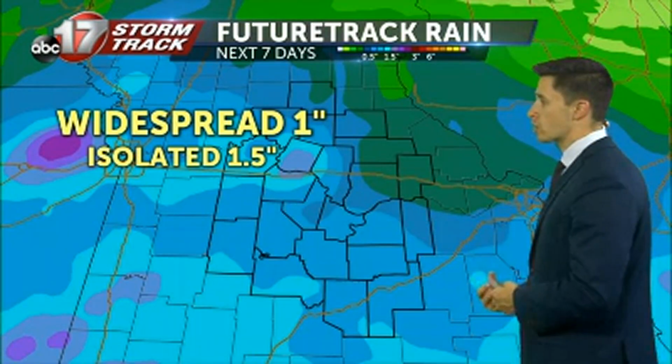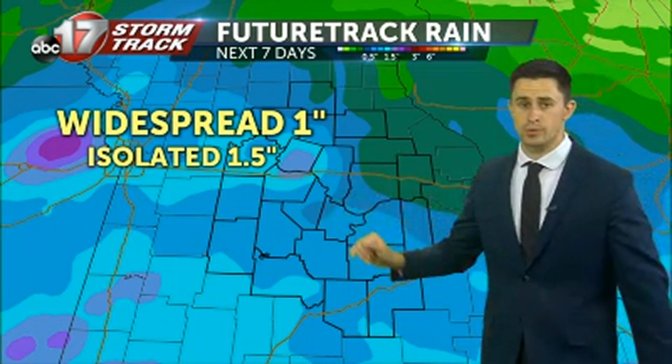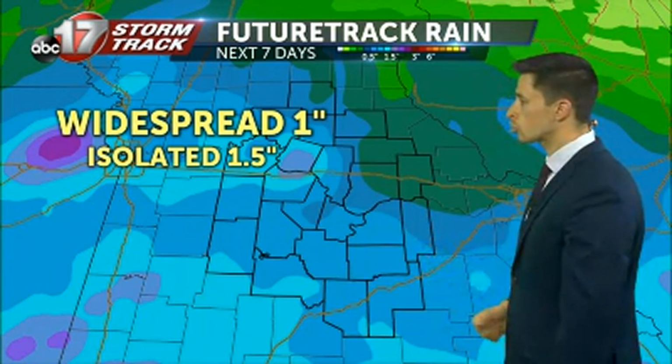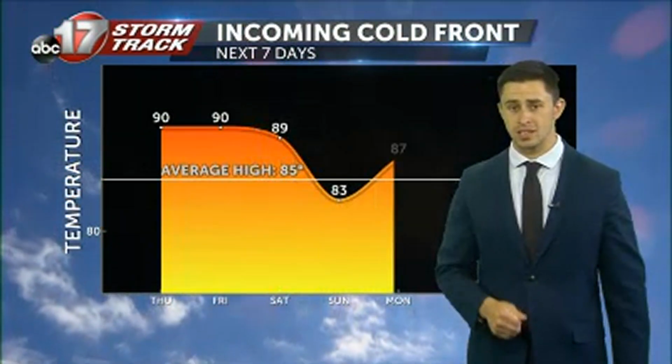So much of the rainfall we're going to be seeing in the next 7 days is going to be coming from the showers and storms we're seeing this upcoming weekend. So looking at widespread 1 inch, and in some isolated areas to the southwest, we could be seeing up to 1.5 inches of rainfall, which will help us, but still not going to get us anywhere close to where we need to be to get out of those drought conditions we're currently seeing.